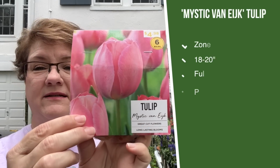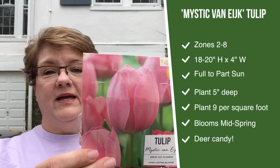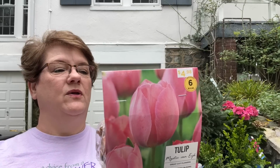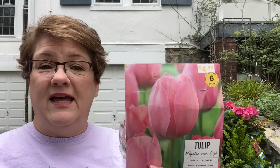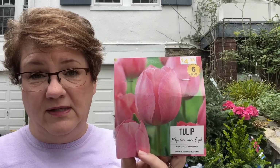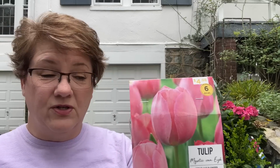So 4 of those. I also got 4 of the pink. These are very similar. These are called Mystic Van Eyck. And again, these are the Darwin hybrid types. These, again, want to be planted 5 inches deep and 9 bulbs per square foot. So I'll probably, again, put this package of 6 in one planting hole. These grow to be 18 to 20 inches tall, so 2 inches taller than the white ones. And they are also hardy in zones 2 through 8. And again, they have the issue with needing a lot of cold hours in the winter so that they can return faithfully. So I don't know how well these are going to do, but they're the most likely ones to return for me.